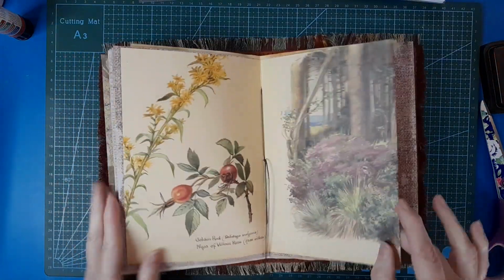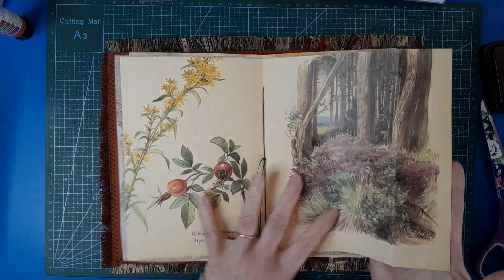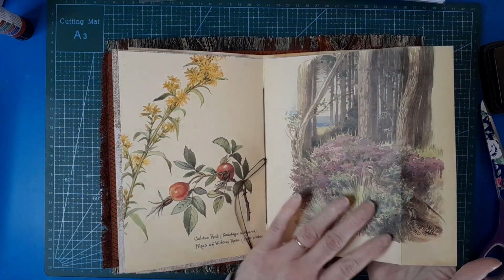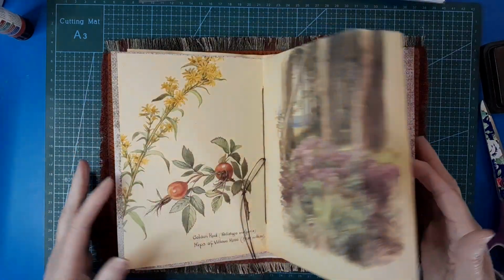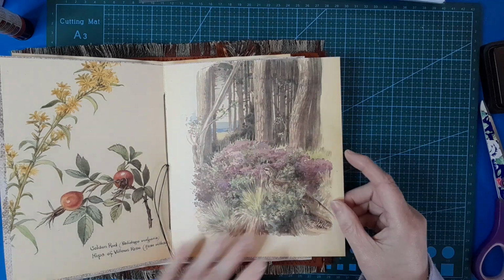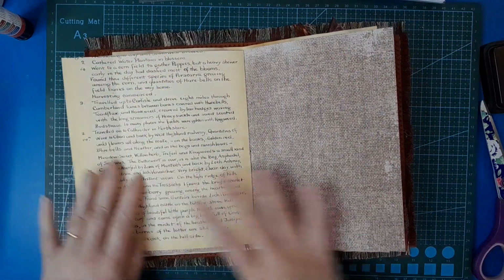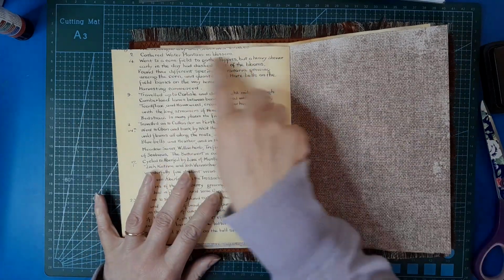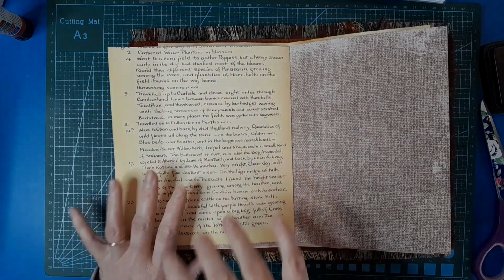Okay, so I also have an idea for this Edith Holden page. If you watched the previous video, I was umming and ahhing about what to do with this flap because I love the text and I love the fact that you can unfold that and see the whole picture. So not really wanting to glue it down. What I've decided to do is put a piece of paper here that doesn't cover the whole thing, so we still get the pretty text, but that it's writable.